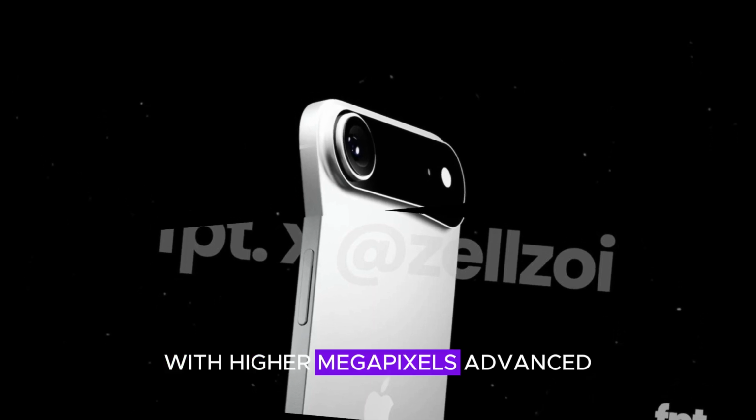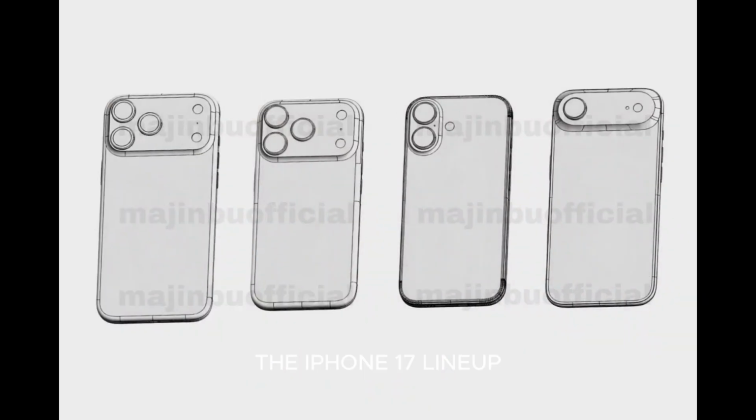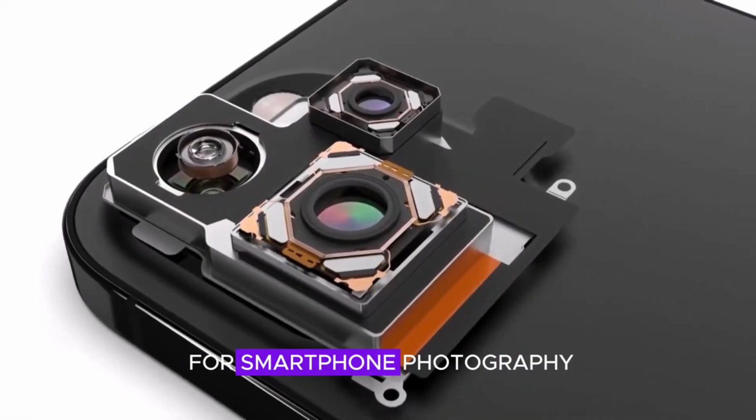Final thoughts: is this Apple's most ambitious camera upgrade ever? With higher megapixels, advanced zoom features, 8K video, and a major design refresh, the iPhone 17 lineup could set new standards for smartphone photography.